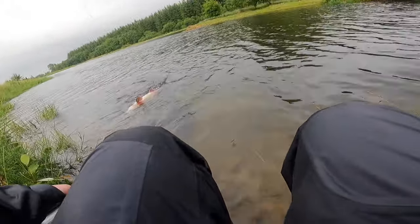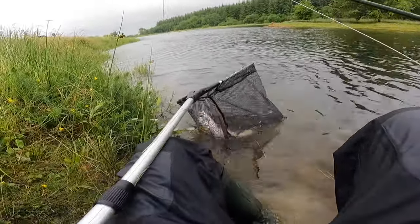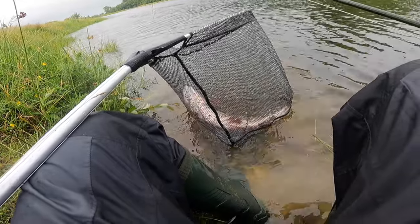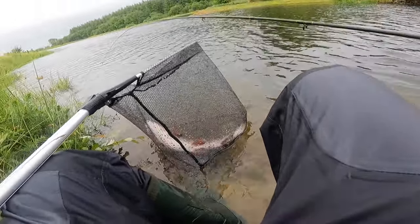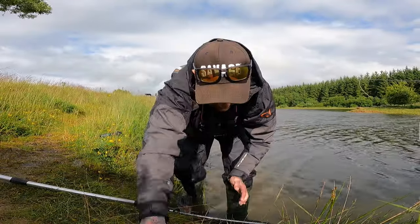Come on. Yes. Oh my God. Oh, it's the biggest rainbow trout I've ever caught. Oh my God, lads, he's huge. Now, lads. This fish is massive, 25.4 pounds. I'm out of breath.